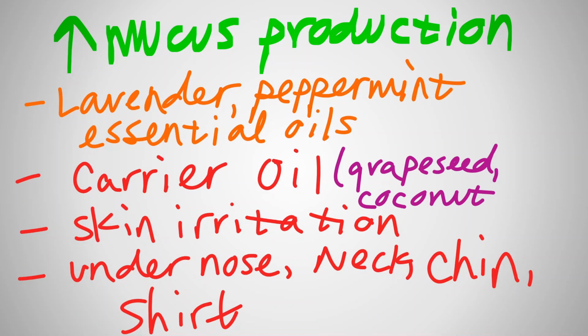So for the increased mucus production, there's several things that you can do at home to aid with that issue, right? Like manage that increased mucus production. I have found a lot of use in lavender and peppermint essential oils myself. The way you use these is you mix them with a carrier oil, such as grapeseed oil or coconut oil. The one thing I would tell you to watch out for with lavender and peppermint essential oil is the skin irritation, right?